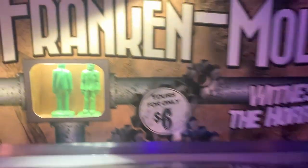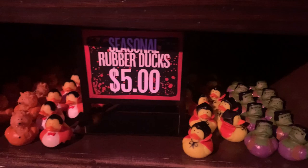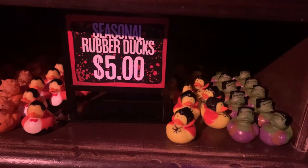There we have the Franken mold. You already have it. Oh, this is the one I made. Oh, okay. So where's the water? Let's see. I thought that was a person. He thought that was a guy. Oh, look, they have now little rubber duckies. Let me get them like that. You can get rubber duckies now. Seasonal rubber duckies.